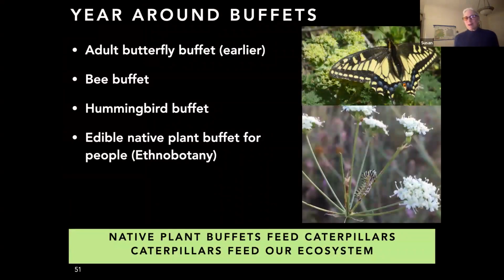So I like to think about planting, especially with native plants, as planting a buffet. Who am I there to feed? Because I may be there to feed the caterpillars and maybe some adult butterflies, and then maybe some specialist bees. Well, anyway, I'm there to feed everybody. But depending on who you want to feed, you may have a variety of wildlife show up.